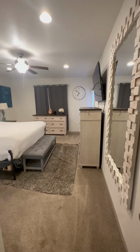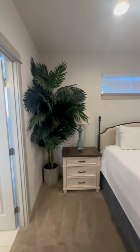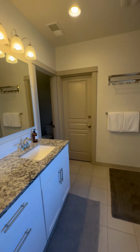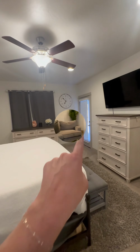So here is your primary bedroom. This is a king bedroom, a king bed, I should say. Fit for a king, I guess. And then you have your ensuite here, two vanity sinks, a shower, and then also a nice cozy sunken tub. Now let's head out to the best part ever.